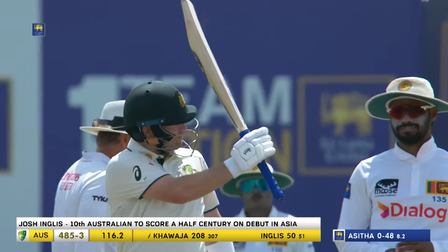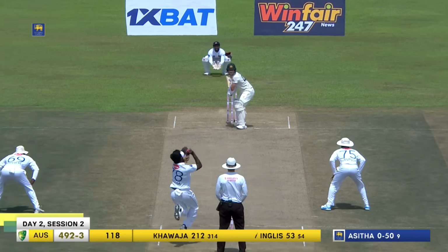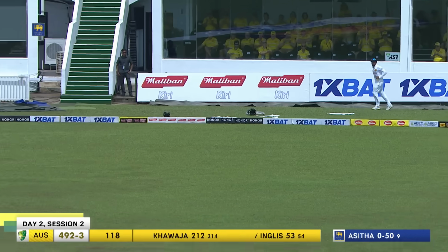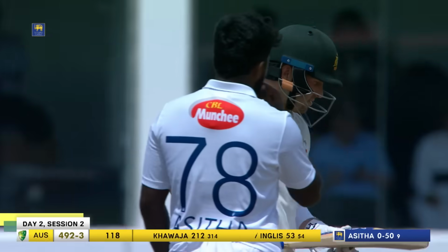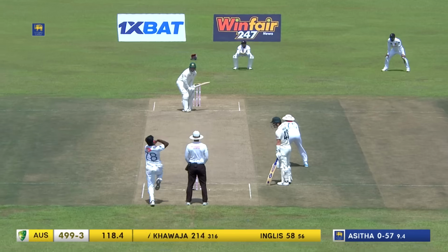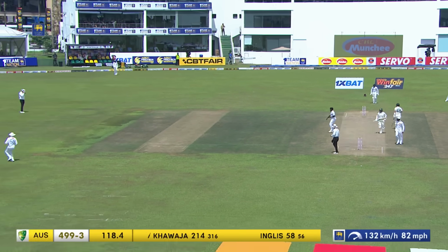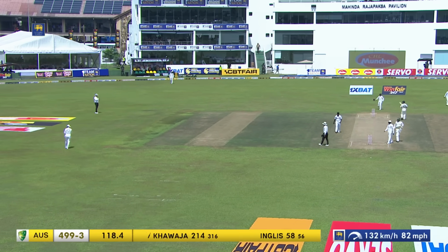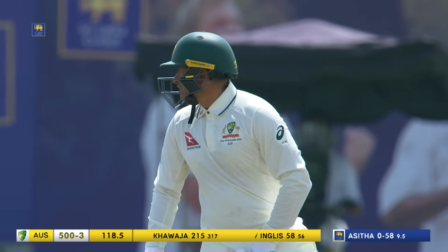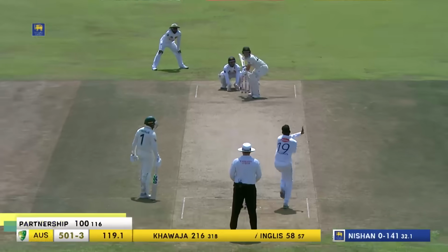It's Martin. All right, his dad. It's got that fine. Four. Got inside it and swiveled nicely, Inglis. Yep, that's 500. Eased on to the leg side. Australia rolling along very, very nicely.